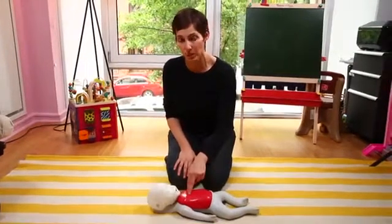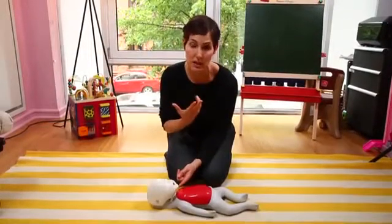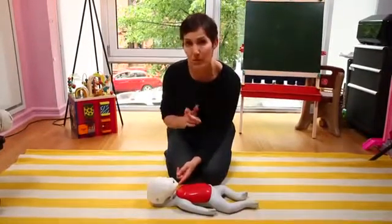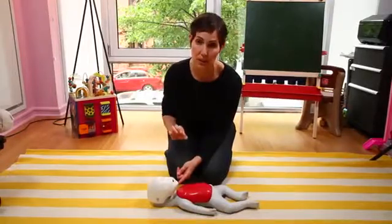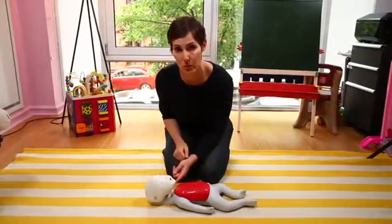As soon as you're done with those 30, look in the baby's mouth to see if the compressions dislodge the object. If you can see it, you may reach in and pull it out, but you should never do a blind finger sweep in the baby's mouth, running the risk that you'll push the object back down into the airway. Whether or not you see the object, you proceed by giving 2 breaths.